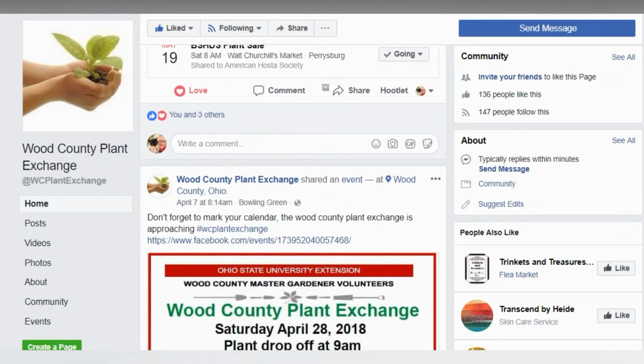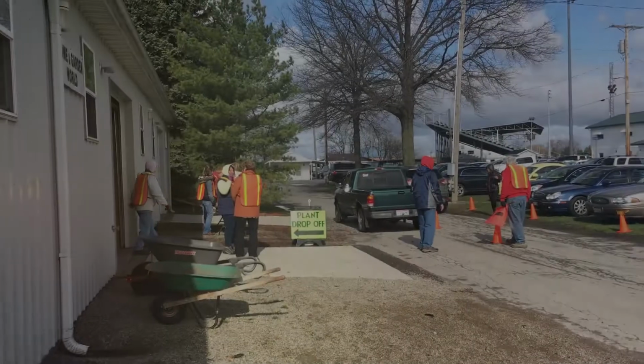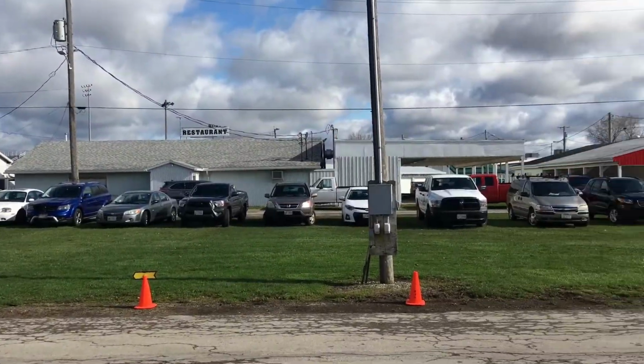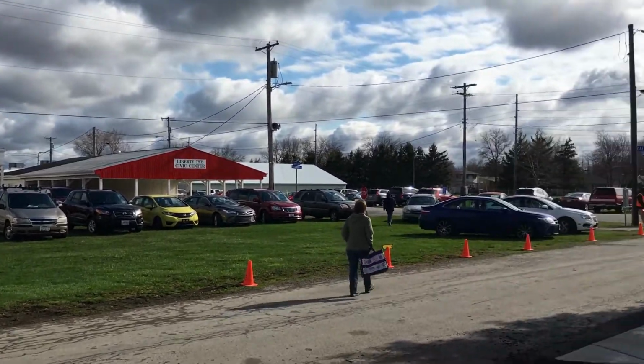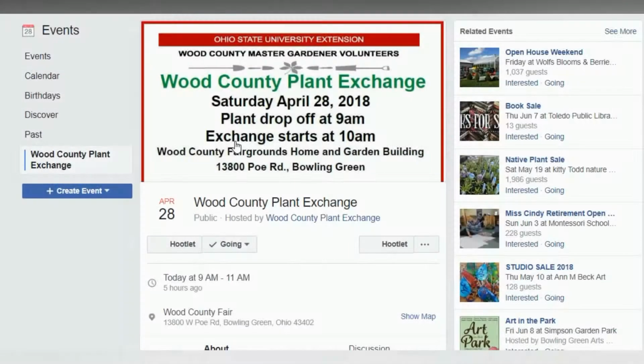When I got there, I couldn't believe all the people that were there. Holy cow, this place was packed. They even had volunteers out in the parking lot directing traffic for parking. I wish I would have known this event was this huge. I would have brought more plants.